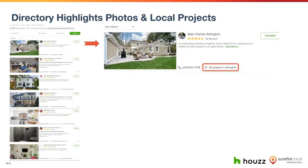Their directory highlights photos and local projects. For each of these remodelers, I'm able to see photos of recent projects of theirs and see that they performed work in my area. Take Alaire Homes in Arlington, for example. They've done 29 projects in Arlington and have 42 reviews. I would feel pretty confident that they can help me and that they'll do the job well.